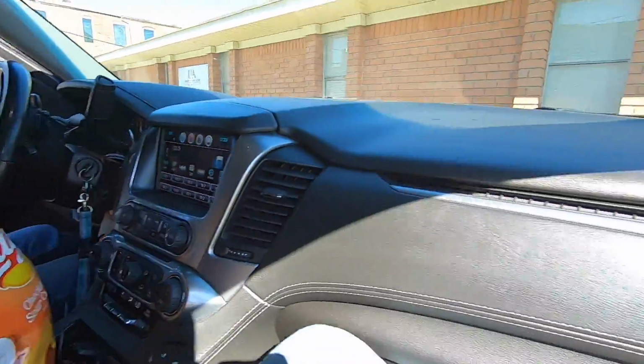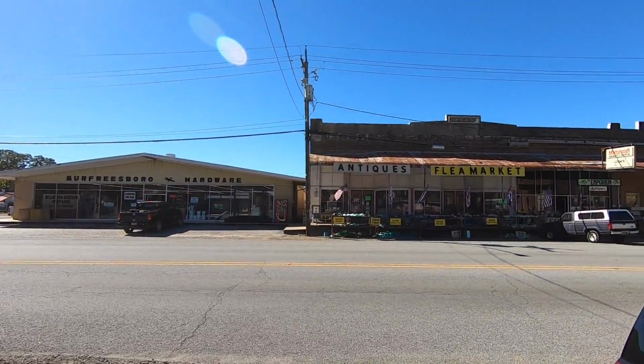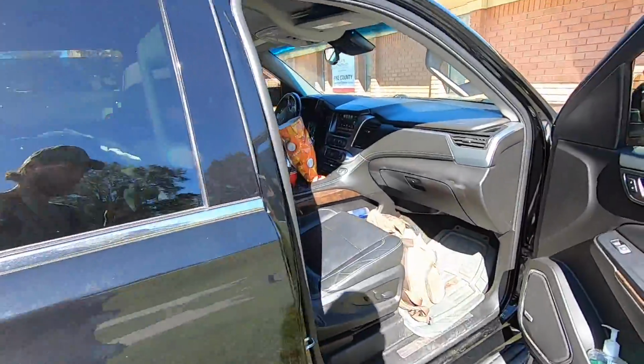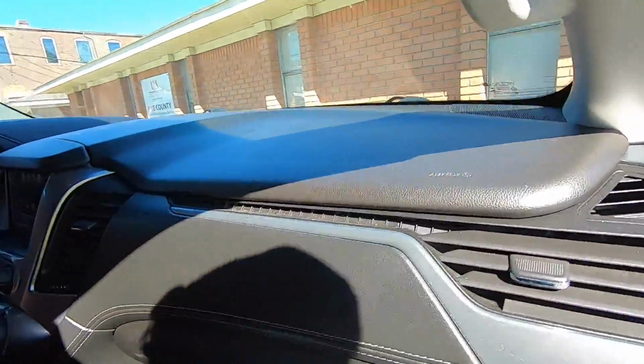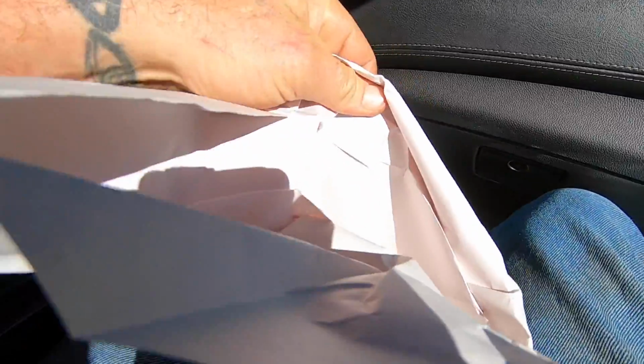Yeah. And this is the hardware store, and then this fun antiques mall, and then all the slag there. And it's from bottle manufacturing, but not from this town. They have it shipped in, but it's still older stuff from when we used to manufacture bottles in America.